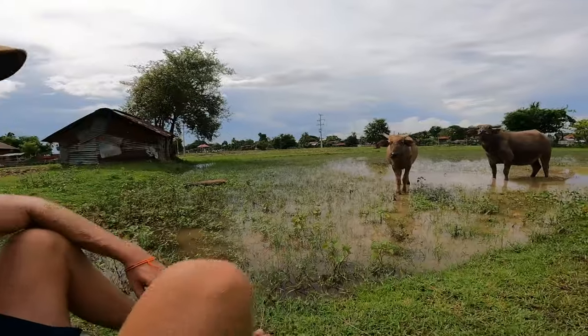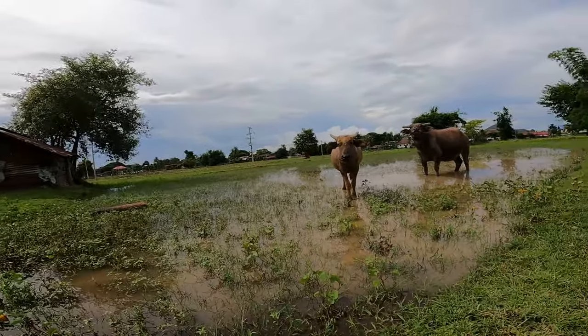Water buffalo. Got the baby calf. Curious cow. Mama's here.